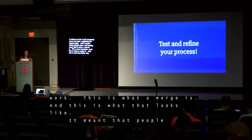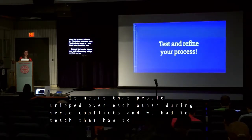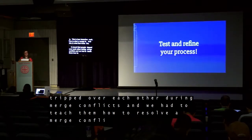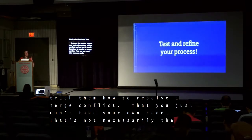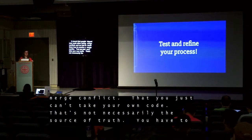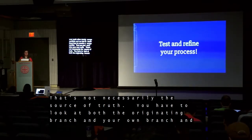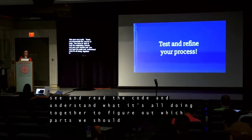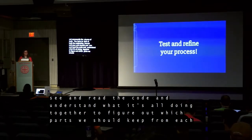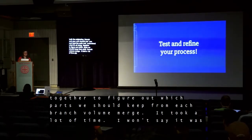It meant that people tripped over each other during merge conflicts, and we had to teach them how to resolve a merge conflict. That you can't just take your own code, that's not necessarily the source of truth. You actually have to look at both the originating branch and your own branch and read the code and understand what it's all doing together to figure out which parts you should keep from each branch while you merge. It took a lot of time. I won't say it was easy, but with time and refinement, it was manageable.